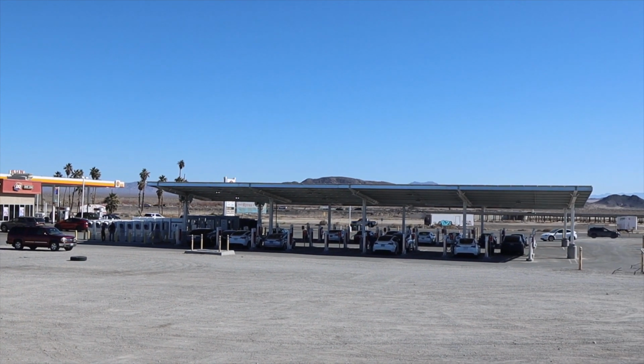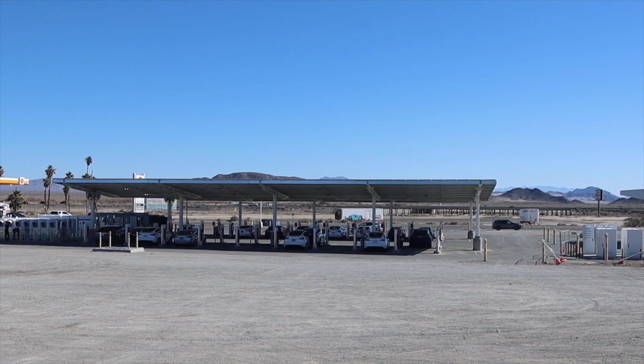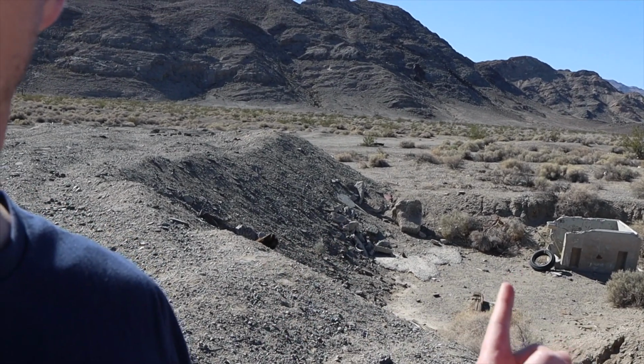So made it here to Baker, not Barstow. Barstow is one of the older ones. This is Baker, California. Very deserty. Found a cool little shelter over here. Anyway, I got here with about 9%.